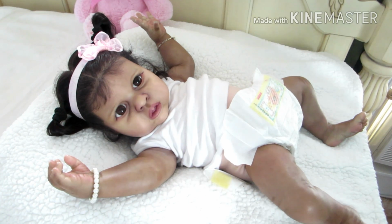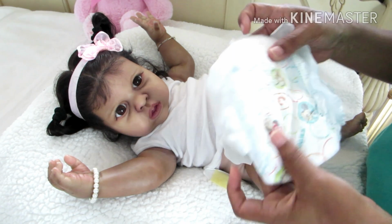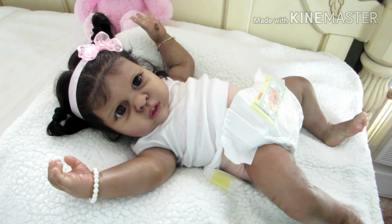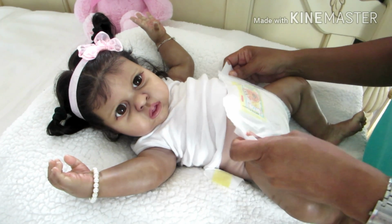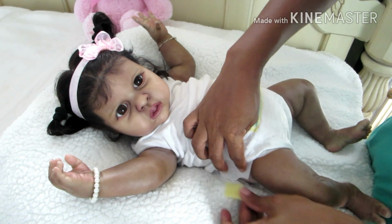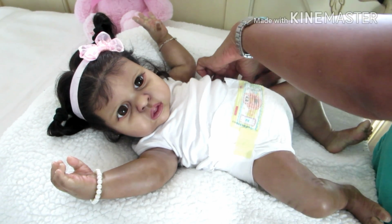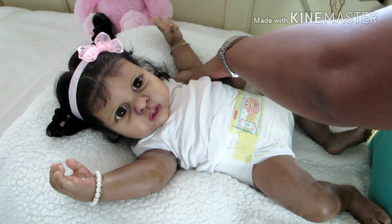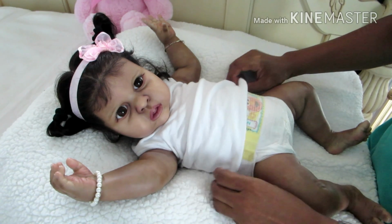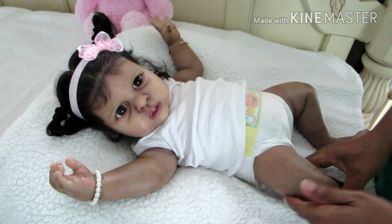Okay, so I'm back and I went ahead and took this Pampers off of Jewels. That is the Huggies in size 3, and I'm putting the brand Pampers on Jewels in a size 2. I think it's time for her to have a fresh Pampers. Also, I'm changing these 2 girls in celebration of my mom visiting. Yes, my mom will be visiting tomorrow.